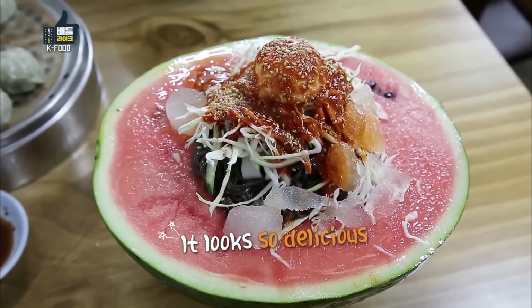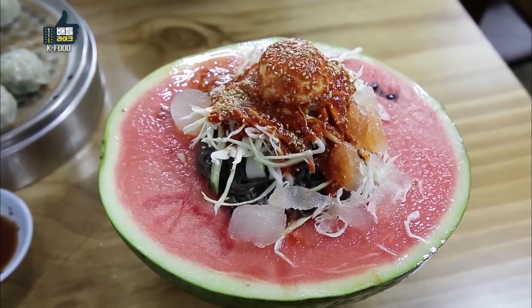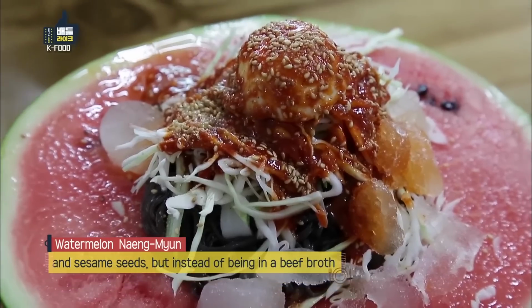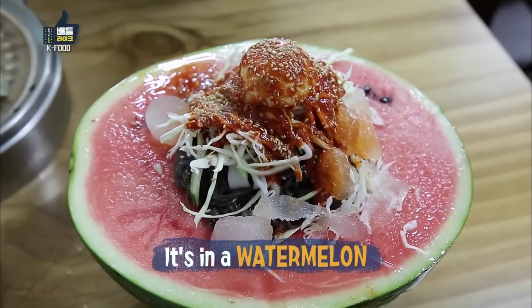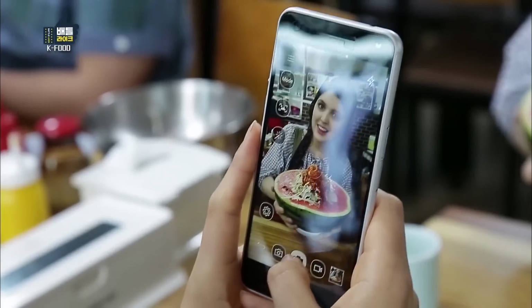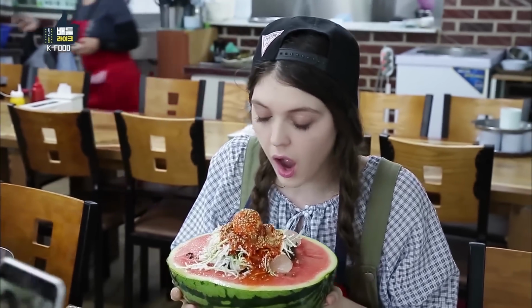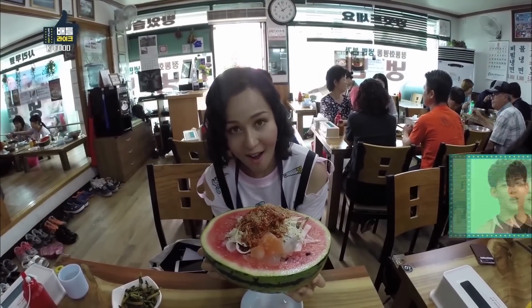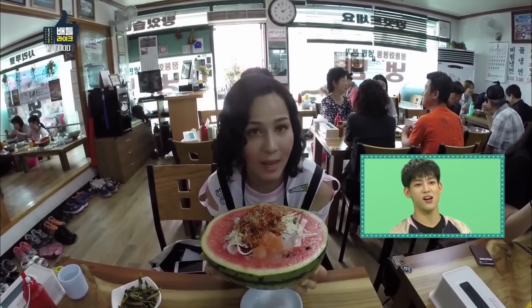It looks so delicious! So it is the same as regular Naengmyun with the buckwheat noodles, the cucumber, the radish, the spicy sauce, the sesame seeds, but instead of it being in a beef broth, it's in a watermelon. This is awesome! I'm super excited. Oh, that's good. Let's dig in.